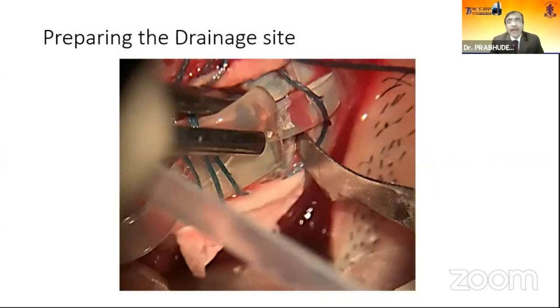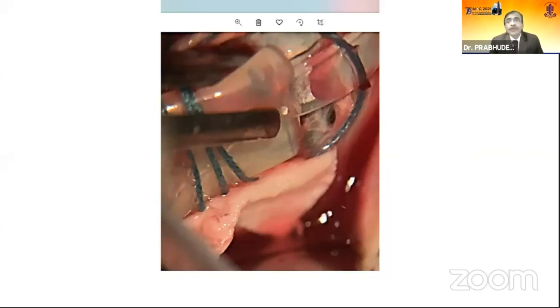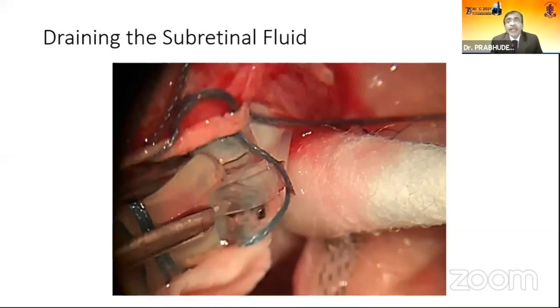Once that is done, you can go back into the scleral bed and prepare the drainage site by dissecting the sclera till you see the choroid show. And once that is done, I prefer to use a 10-0 monofilament nylon needle, but you can use even a laser or any other diathermy tip to make the opening into the choroid. So this leads to drainage of the fluid. And once the drainage is complete, you may just tighten up the buckles.